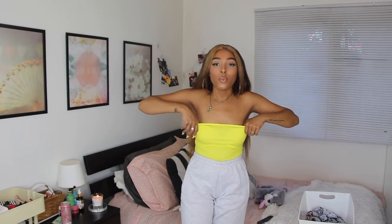What I like the most about it is that it's long enough to be tucked in. Kind of looks like a bodysuit. I think it's super cute. Even with these sweatpants and some all-white sneakers would look really cute with this tube top. I like it. The only thing, I just wish it was a little thicker, just so you don't see the strapless bra under. But I know the lights are making it look see-through, but outside, it's not as see-through as it looks. But yeah, really cute, really nice.